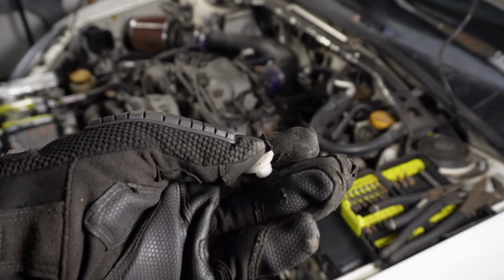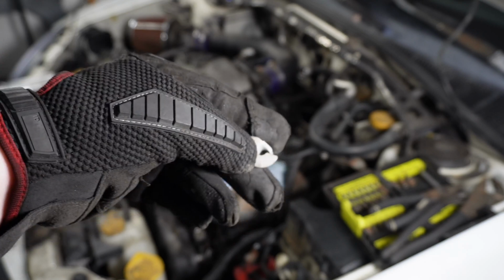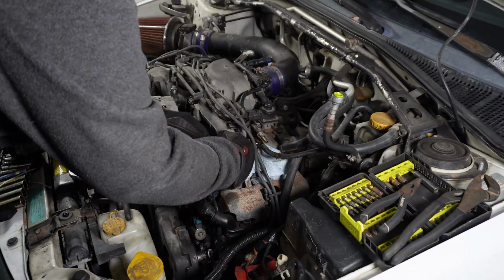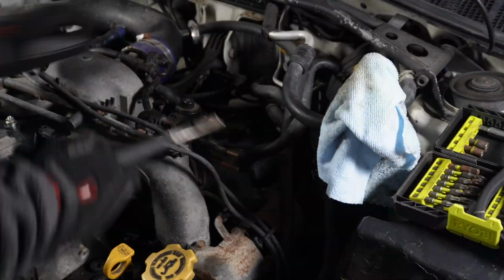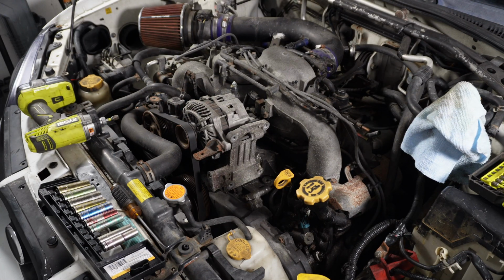This is the remnants of that little clip, but the fuel line is out. With the fuel lines off, I turn my attention to the only vacuum line, which is the one that goes to the master cylinder for power brakes.